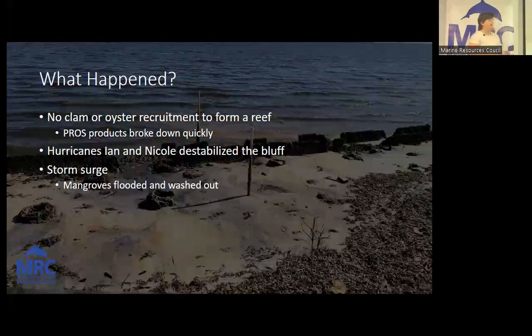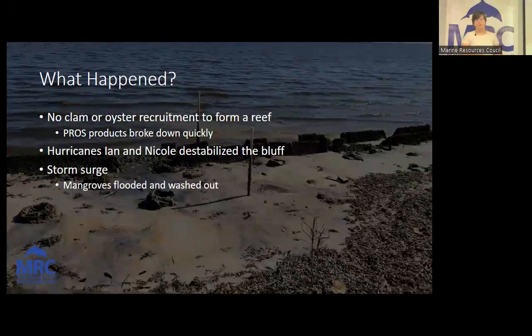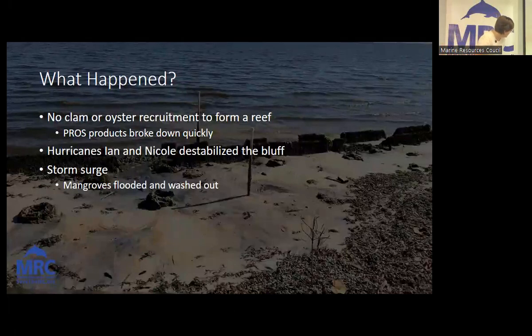We also had a really significant storm surge with Nicole that ended up destabilizing our bluff. So the bluff has all freshwater vegetation. It got sprayed with salt water so much that it died. And now all that sediment is falling down. The storm surge also flooded out the planted mangroves. So I think you can see, well, you can't see Marguerite in this photo. She's over here. But there's a dead red mangrove over there because it had been literally underwater for about a week.